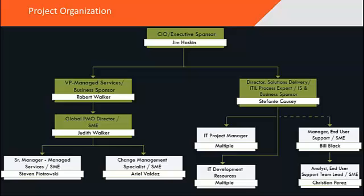Underneath Bob, he had Judith Walker, who was very involved in driving out what those processes look like from a managed services perspective. And then she had Steve Petrowski and Ariel Valdez, who were available to her to do a lot of the day-to-day heavy lifting to figure out, okay, now we're going to implement these, document and implement these processes.